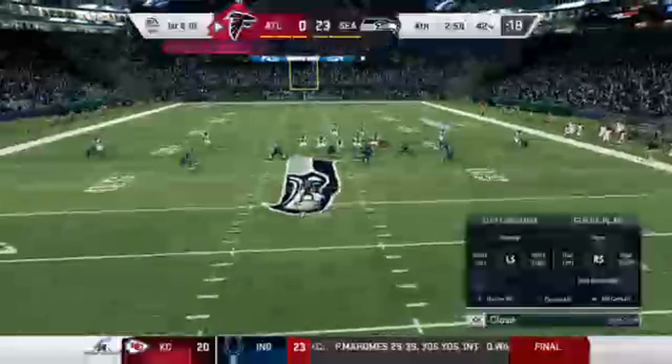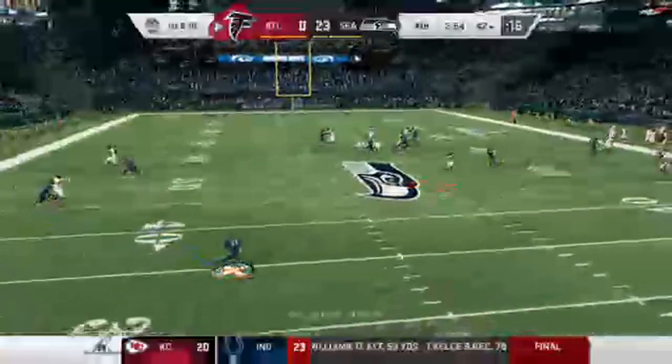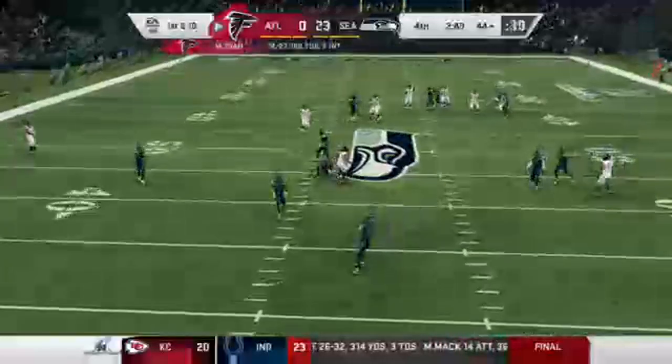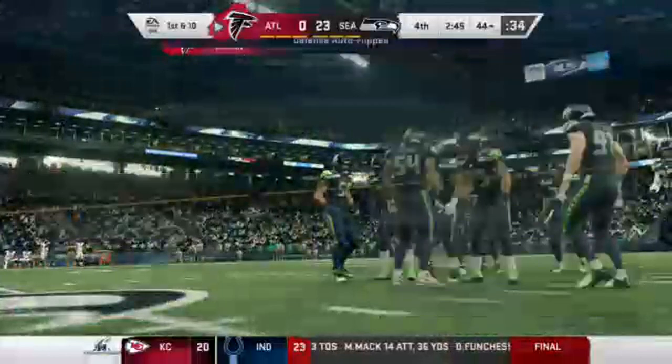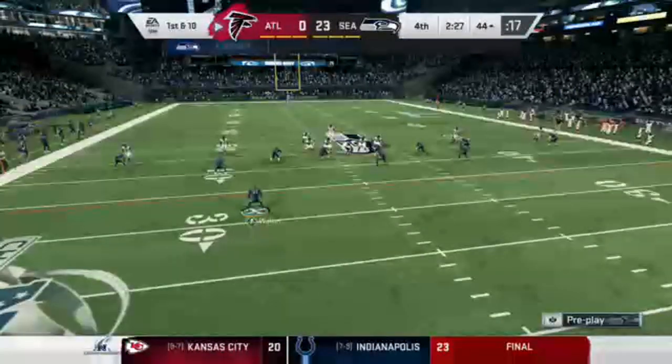Back-to-back good plays have them on the move on first down. Out of the gun, it's Ryan. Over the middle, complete. That's Freeman. And he'll work it across midfield inside the 45. Back-to-back nice gains. That one for 14 yards and another first.